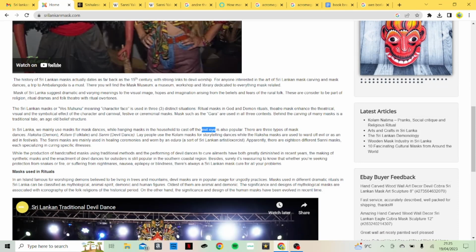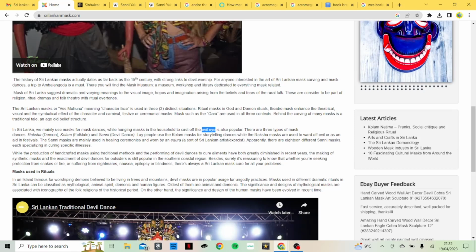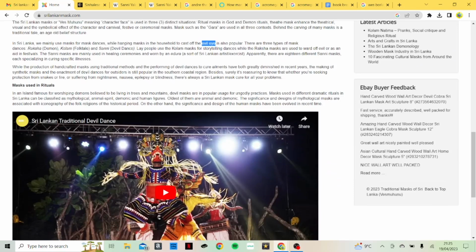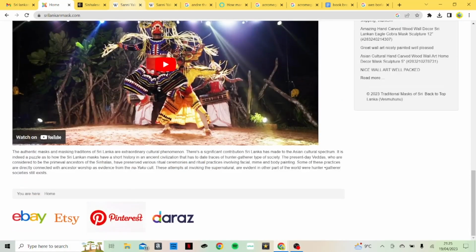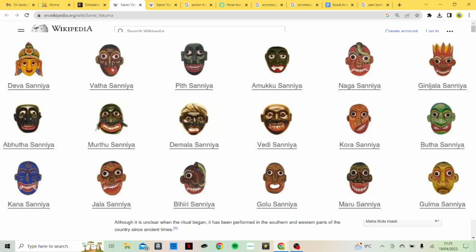There are 3 types of mask dances. The Raksha, which is the demon, the Kolam, which is the folk tale, and the Sani, which is the devil dance. So let's look into this devil dance, shall we? So the Sani here, the Sani Yakuma, sometimes known as the Da'ata Saniyas, is a traditional Sinhalese exorcism ritual. The ritual consists of 18 masked dances, each depicting a similar illness or ailment affecting humans.